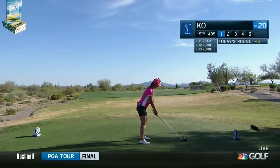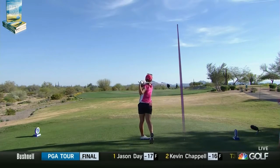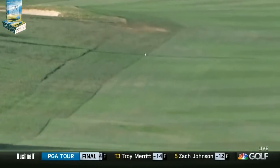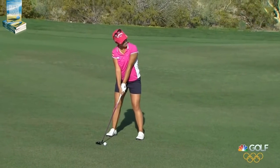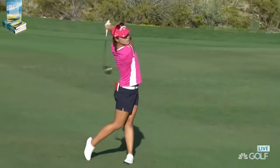15th tee, Lydia Ko. She's only missed 2 fairways today. This is another one. She has a very good chance of making eagle here with this back left hole location. Yeah, another good drive, as you say. It's her second to the par 5. She has 3-wood off a downslope lie. You can expect this 3-wood to come out a little lower and hopefully chase up onto the green.